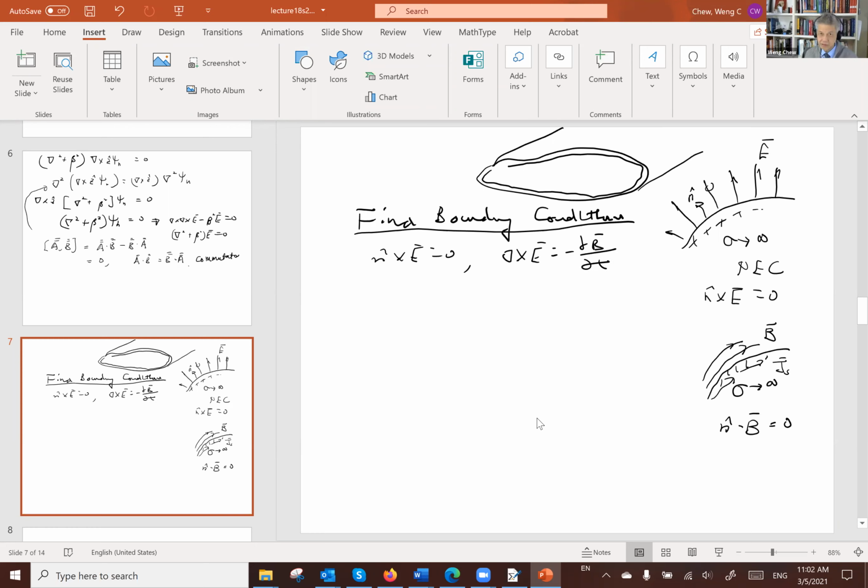Okay, if you study this law properly, you need that boundary condition. And only one boundary condition is needed. So let's see how we can impose this boundary condition.